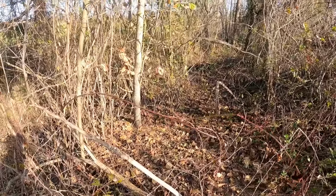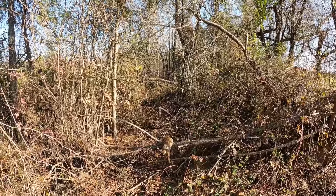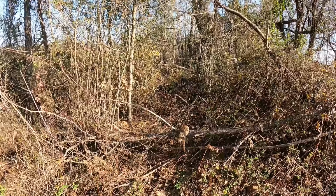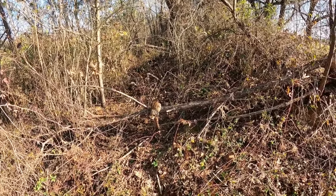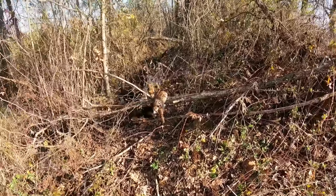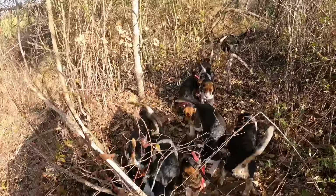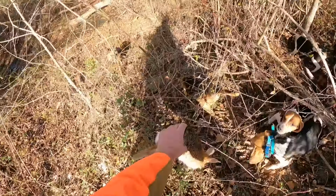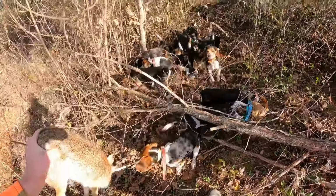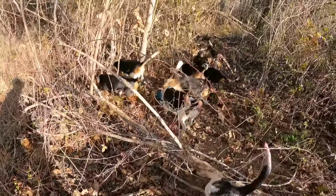Now, a dog's nose is just plain awesome. And my favorite part of hunting is watching the dogs come right down the trail to game they're chasing. Right here, boy. Good dog, good dog. To me, that just never gets old.